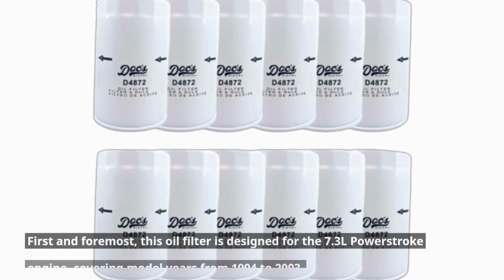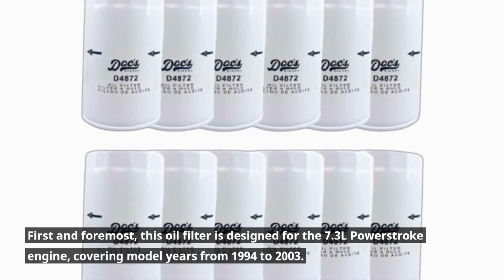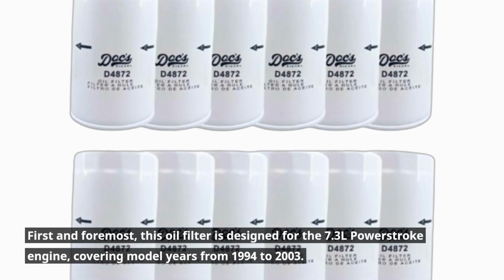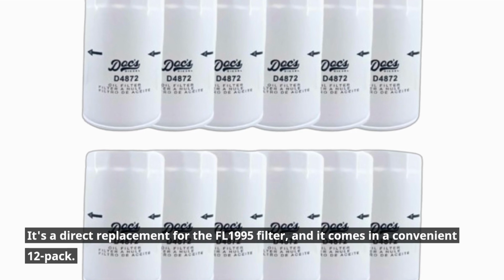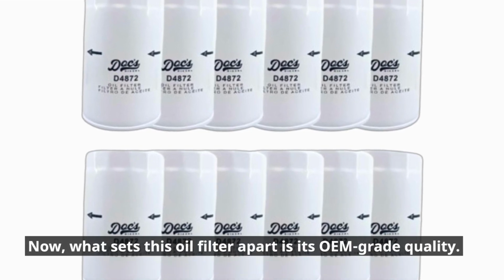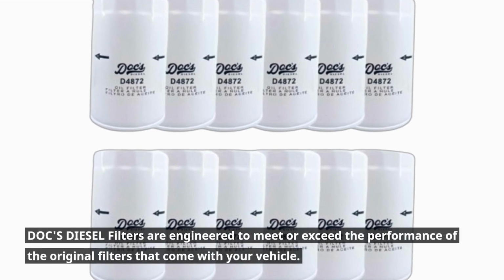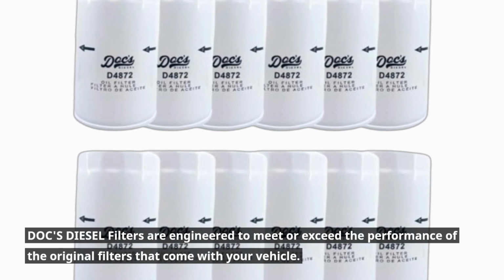First and foremost, this oil filter is designed for the 7.3L Powerstroke engine, covering model years from 1994 to 2003. It's a direct replacement for the FL1995 filter, and it comes in a convenient 12-pack. Now, what sets this oil filter apart is its OEM grade quality. Dox Diesel filters are engineered to meet or exceed the performance of the original filters that come with your vehicle.